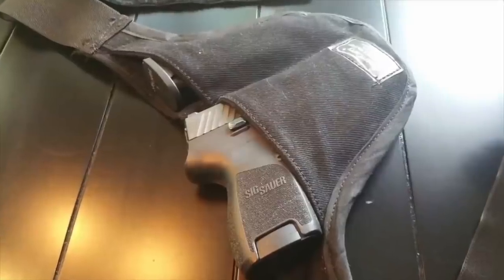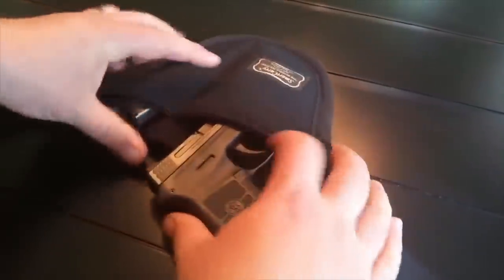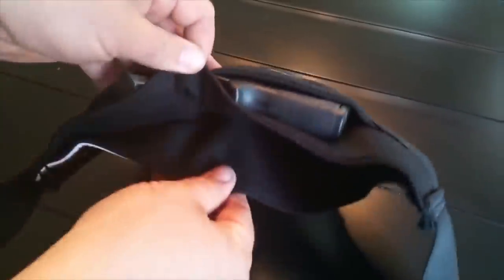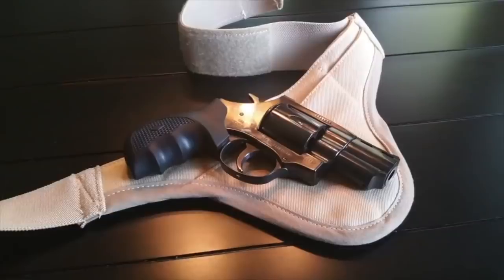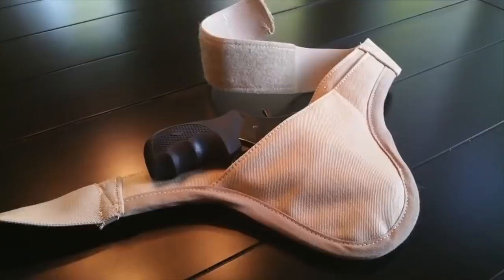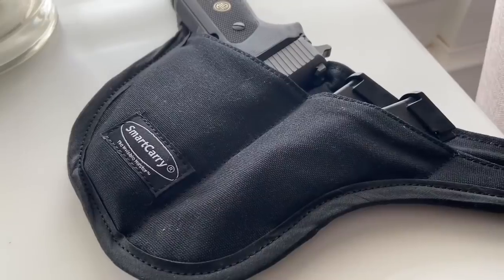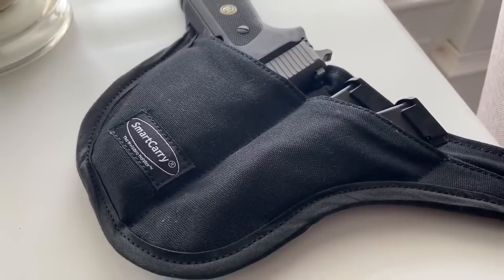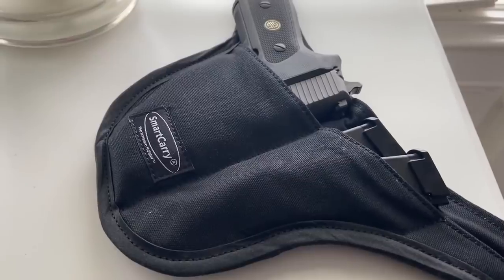Number 1, smart carry holsters. I love the smart carry holster. It's incredibly concealable. It's referred to as the invisible holster. I've made a few videos on these, but it's an outstanding holster. Essentially, it's like a holster that's kind of like a fanny pack that rides low on your hips and goes inside your pants. There's no way anybody can see that you have a gun on you when you're carrying this way. It's by far the most concealable method, in my opinion, that is reasonable.